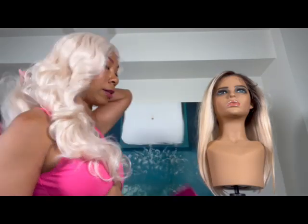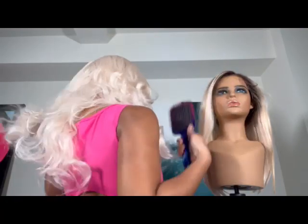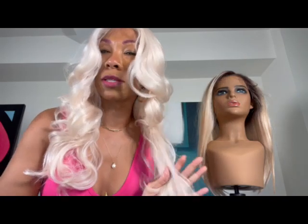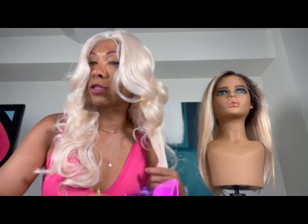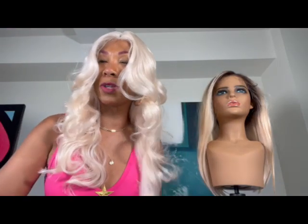I'll show you the back. So again, with the baby hairs, oh, it's a little bit tangled here. This is the first time I've taken her out, but she's tangling a little bit. The other one didn't seem to tangle as much. So let's see, the shedding is a bit much on this one too.